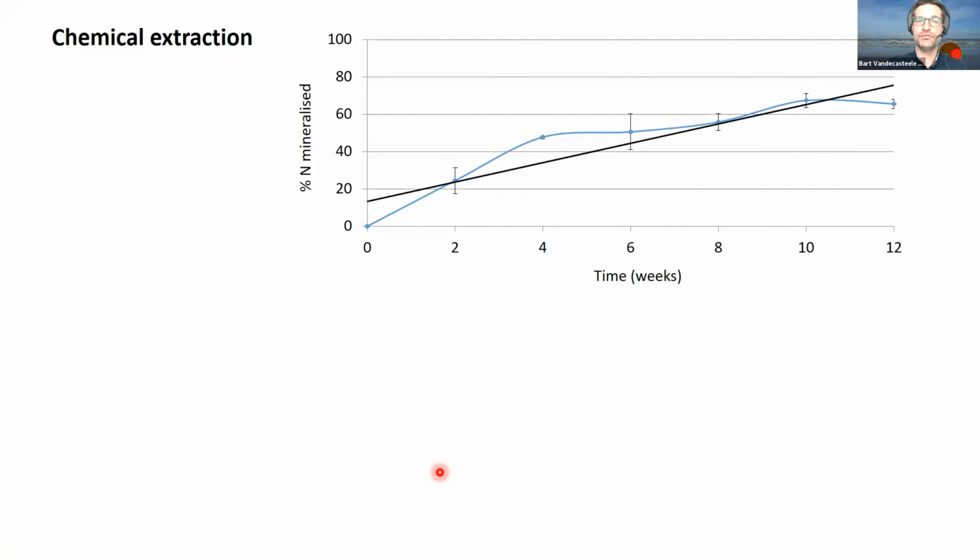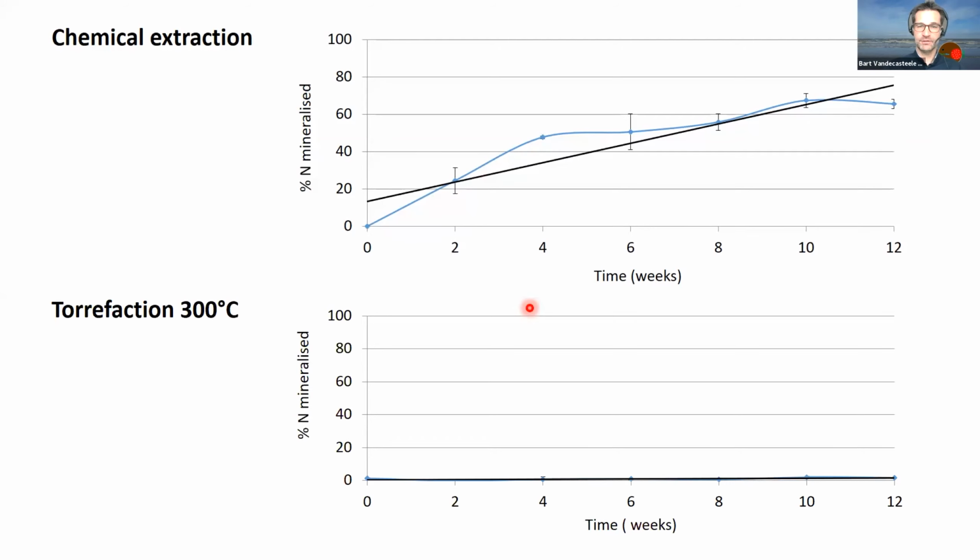So here you see for the chemically extracted chitin the release of mineral nitrogen. What we see is that in the beginning there is no mineral nitrogen available, but there is a strong increase. And already after 4 weeks, half of the total nitrogen in the material has been mineralized, and you then see a slow decrease after the increase. So we see low content in mineral form in the beginning, but a very strong release after incorporation in the soil or in the growing medium. In contrast, for the torrefied shrimp shells, we see no mineral nitrogen in the beginning, and not later on in the process either. So here there is no mineralization going on.